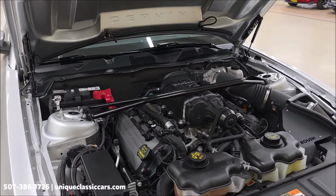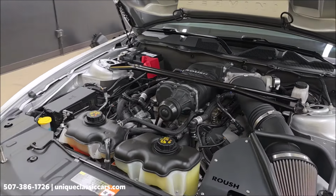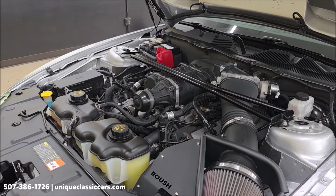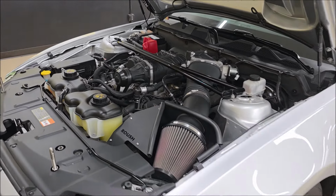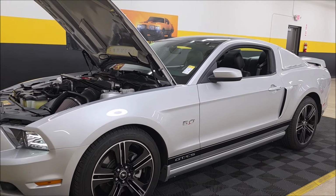Nice, clean, tidy engine bay. Sounds good, looks good. It's done right, folks. No doubt about that. And remember, clean Carfax, what, just over 15,000 miles? And a glass roof, California special package to boot.